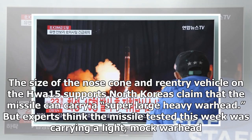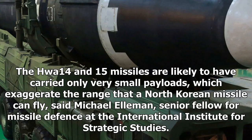The size of the nose cone and re-entry vehicle on the Hwa-15 supports North Korea's claim that the missile can carry a super-large heavy warhead. But experts think the missile tested this week was carrying a light, mock warhead. The Hwa-14 and 15 missiles are likely to have carried only very small payloads, which exaggerate the range that a North Korean missile can fly, said Michael Ellman, senior fellow for missile defense at the International Institute for Strategic Studies.